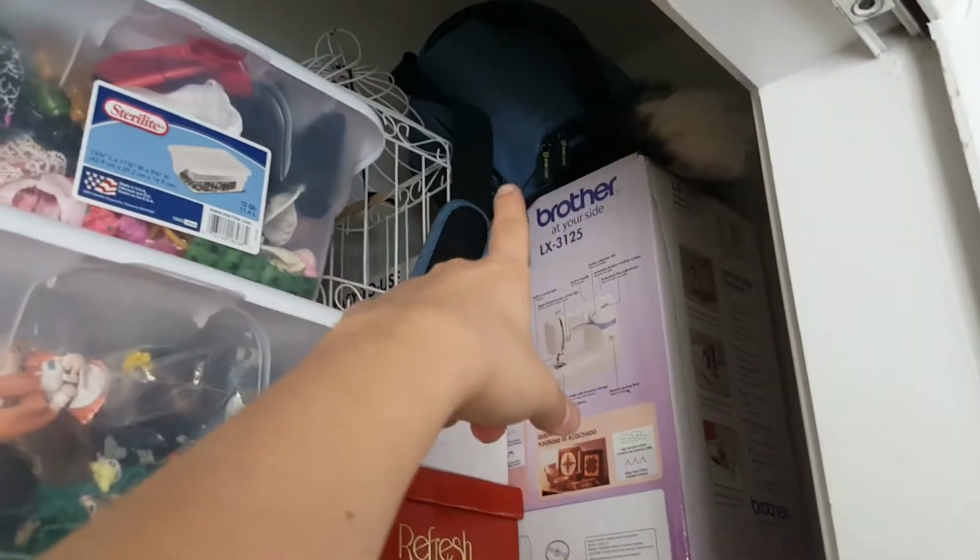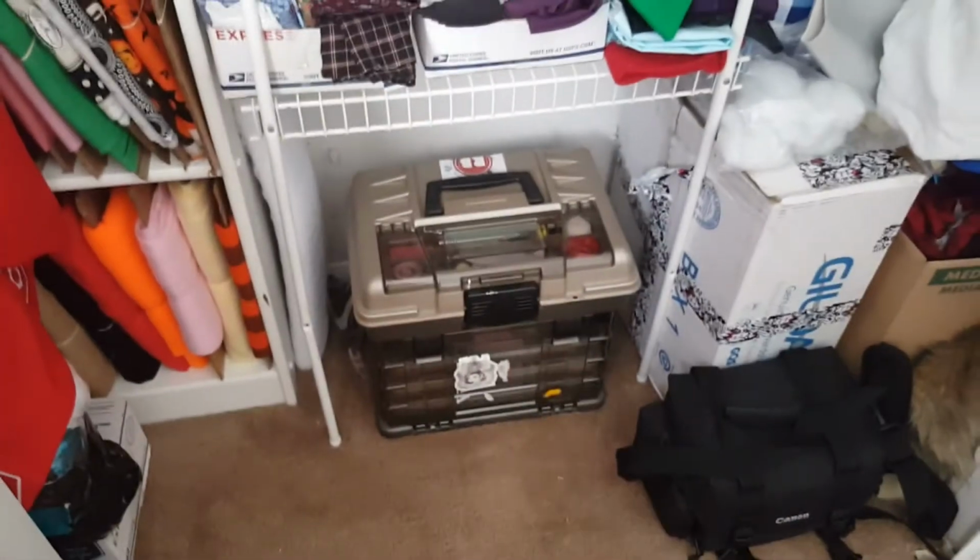Two shoe boxes, little container, bird cage, other camera case, raccoon tail, other sewing machine, fabric, and that's like my art case and such. So that's pretty much all that's in this closet, is fabric and dolls.